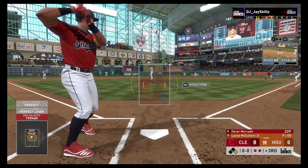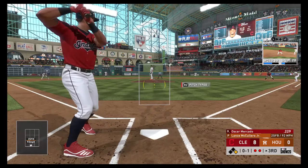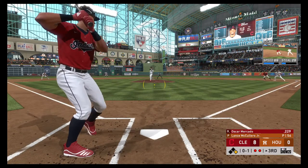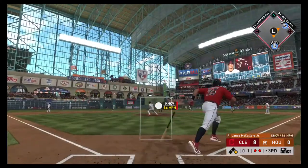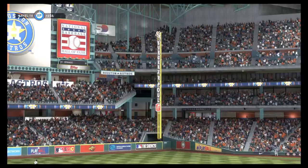Now back, left fielder. Into the box, Oscar Mercado, as he will take a fastball in there at the knees for strike one. Lifted in the air to straightaway center. Springer has a read on it, and that's the third out.